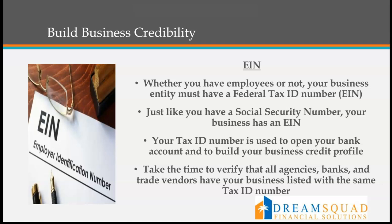Let me say this, people. I'm so tired and so disappointed in the internet and people ripping folks off. Don't you dare pay for your EIN. I've seen people charge as much as $450 for your EIN. Don't do it. Your EIN is free. If you don't know how to obtain it, call me. We could get your EIN for free, okay? Please, don't pay for it.